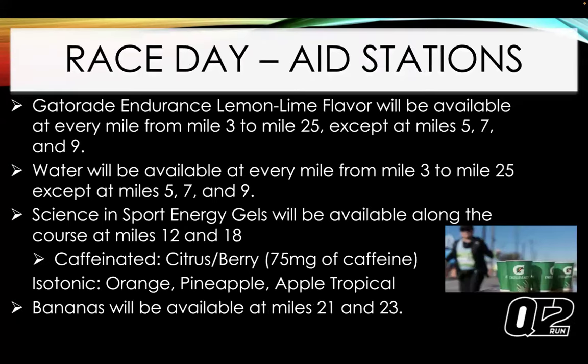Race day aid stations. There is going to be Gatorade Endurance, lemon lime, almost at every mile, starting at mile 3 up until 25, except those couple miles. There is also going to be water available at every mile from 3 to 25, except for 5, 7, and 9. If it is warm, I would recommend taking 1 water cup and dumping it over your head to keep your core body temperature down.